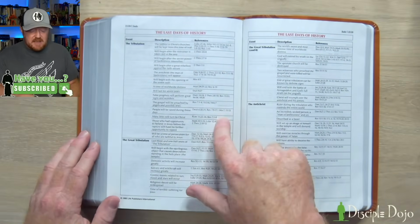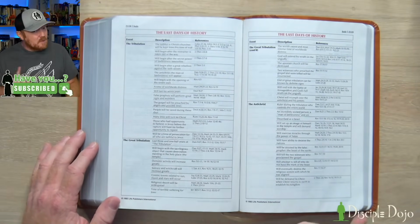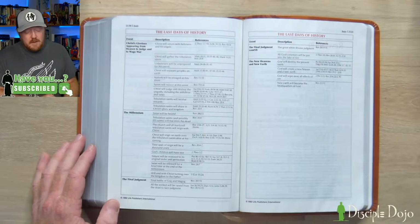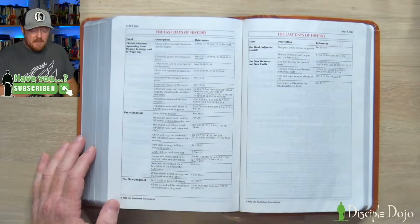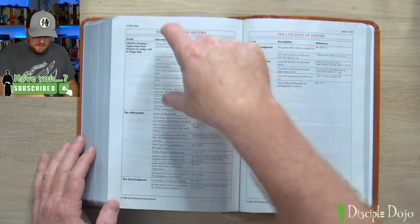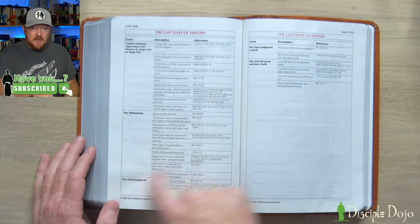All of these verses that they say are about the tribulation, then the great tribulation. They distinguish those two things. More on the great tribulation, then the Antichrist. Then we come to Christ's glorious appearing from heaven to judge and wage war. Then we come to the millennium, because in premillennialism, Jesus returns the millennium.